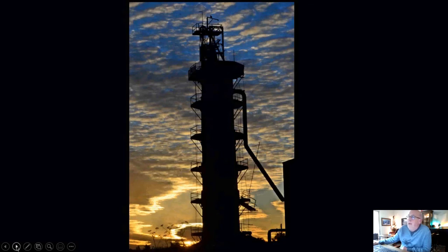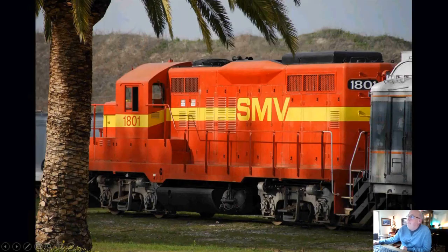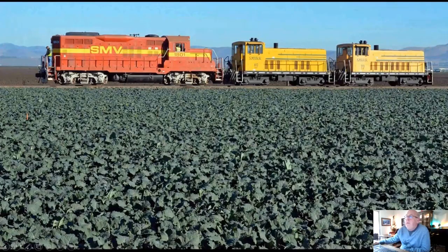And here's another one of the locomotives for Santa Maria Valley, 1801, a Jeep 9. Again, it'd be pretty lucky if you saw this from the UP main line as a Surfliner goes by, for instance. But it does happen. There's all three of them together from across the fields. That, again, unlikely, but it could happen that you'd see that from the train, the Surfliner or the Starlight.